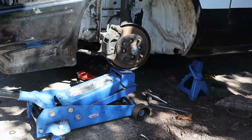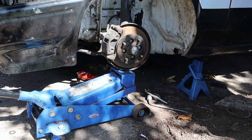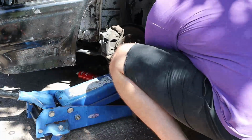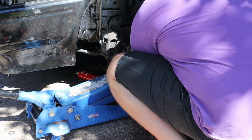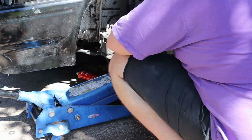All right, so we got our wheel off. 86s have these weird little clamp together fittings instead of the nut that twists onto them. So we're gonna thread that on, do that up, make it nice and tight. And yeah, have some steering on the opposite side now.